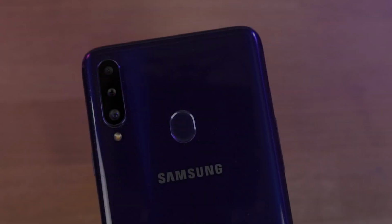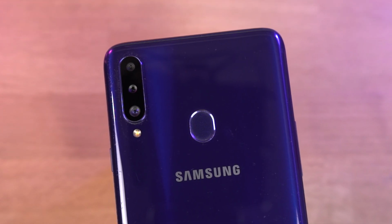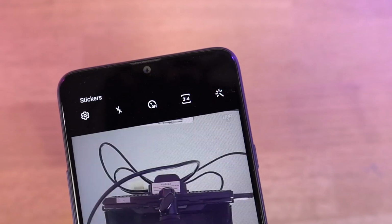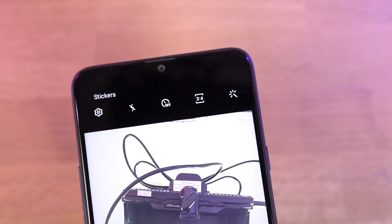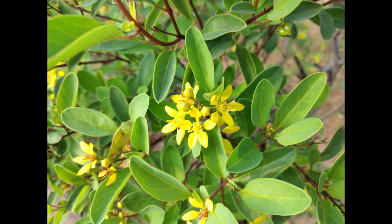Next best thing about this phone are its cameras. This phone has a triple camera setup on the rear with a 13 megapixel primary camera with f1.8 aperture, and for selfies, it is an 8 megapixel camera with f2.0 aperture. These are some sample shots.